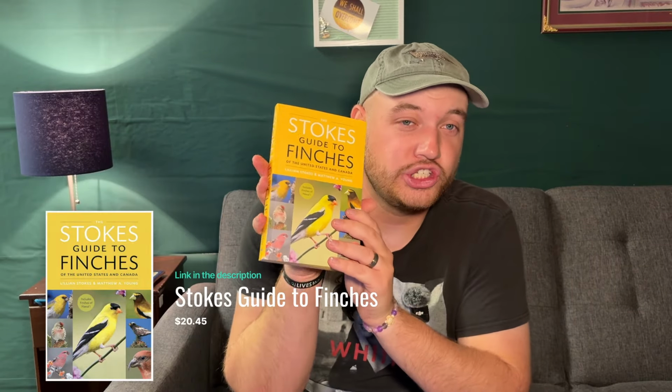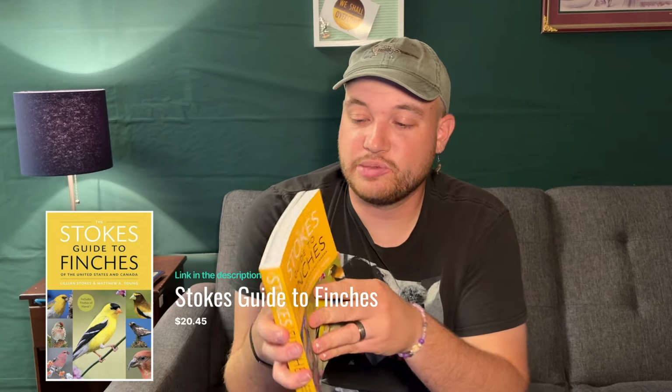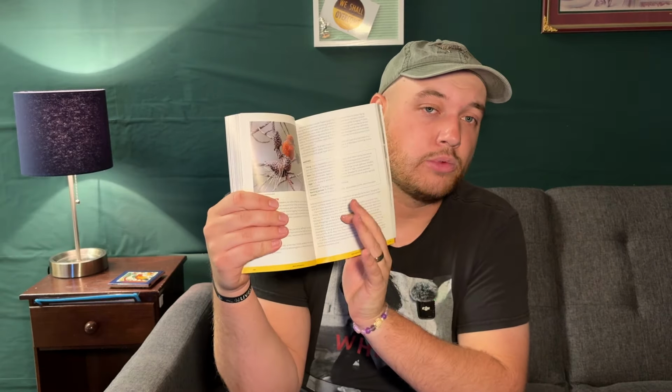This field guide, The Stokes Guide to Finches, was just released this year. Now this book is absolutely amazing. It has real photographs on the inside, which also sets it apart from some of those illustrated field guides. And I would normally lean towards illustrated field guides, but if you have a birder who already has a lot of field guides on hand in their library, this one that was just written is awesome.